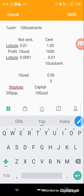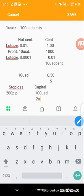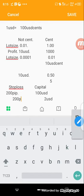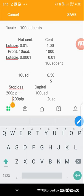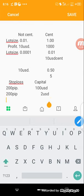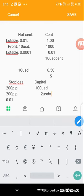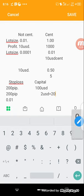You can risk even $2, 2 USDs, in 200 pips. How? If you use a lot size of 0.01 in cent, and you have deposited in cent, this 200 USD will appear in cent situation, whereby it will be like 200 cents.